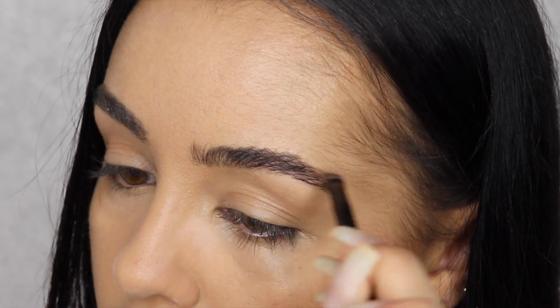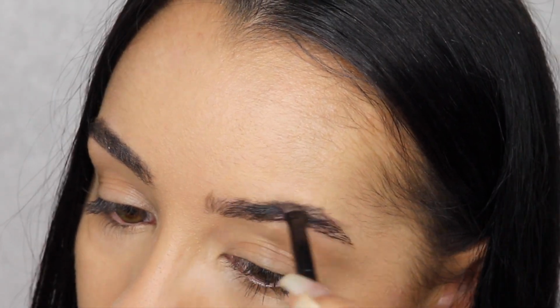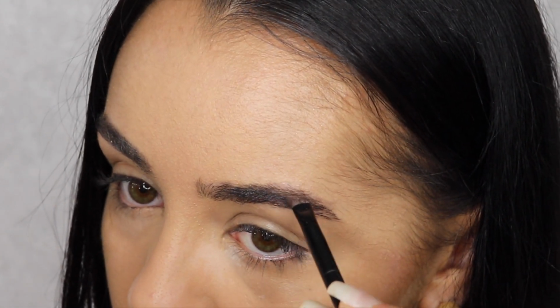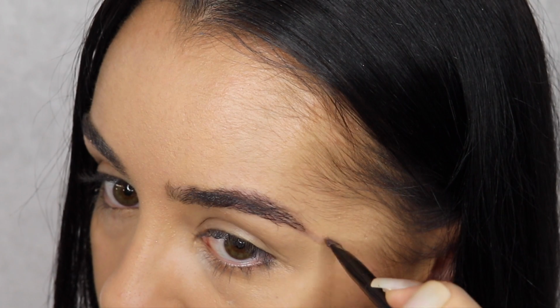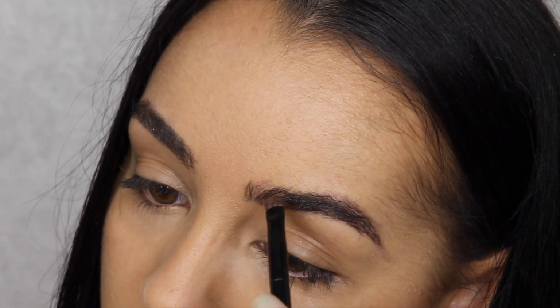It's what I've been doing all these past few years, even in my makeup tutorials from literally a couple of years ago. I just prefer this much more. And I'm simply just taking my eyeshadow and I'm filling in any areas of my eyebrows where there are lighter patches. And I'm also just following along the natural arch of my eyebrows with light, quick strokes.